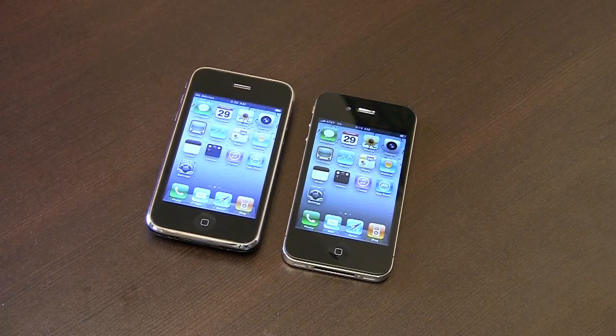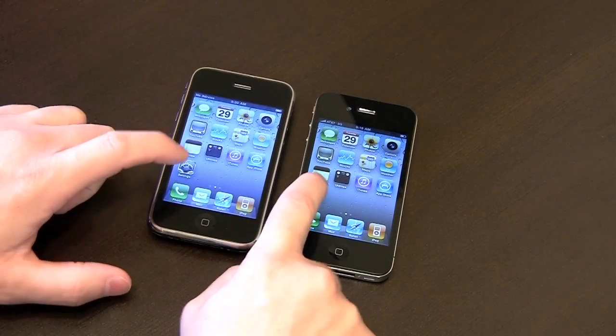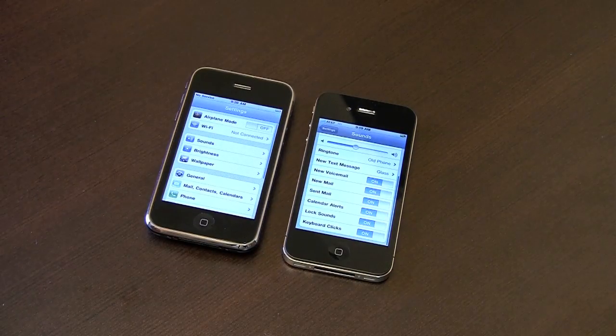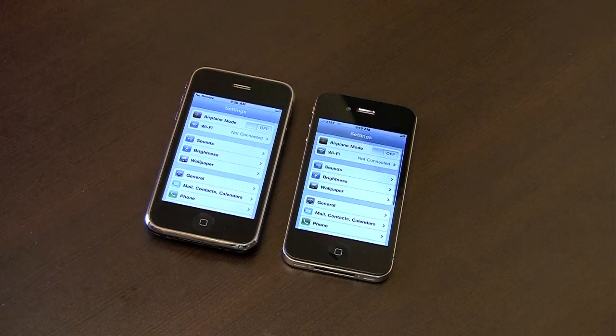As you can see, they're both factory. They have the exact same settings. Everything is set up identical on the two. So let's just go ahead and launch the control panel and see how quickly it launches the settings options between the two. So let's hit it. And they both look pretty much exactly the same to load up those settings. Even in the sound setting under the 4, where I had gone in and turned the sounds back to factory, it looks pretty much the same.